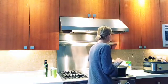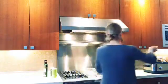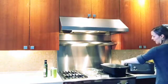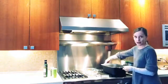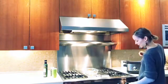Okay, perfect. So my leeks and my onions are sautéed. So this is the really easy part. I hope you can see me. This is my crock pot. I'm stretching the cord. I'm going to take the insert and just put it in my crock pot.